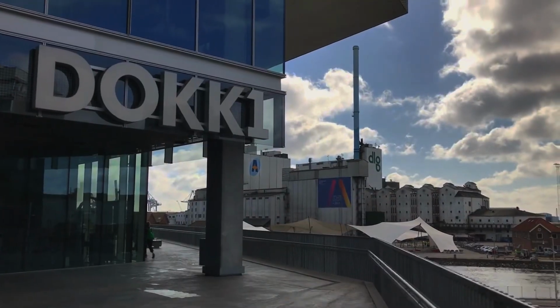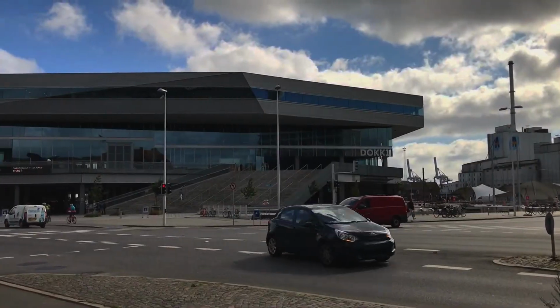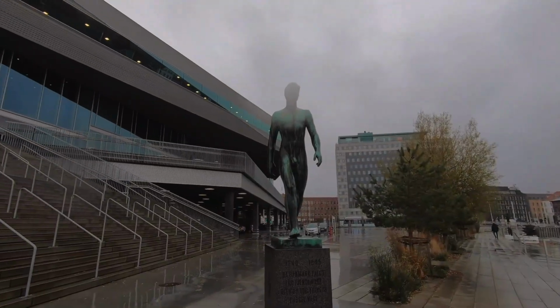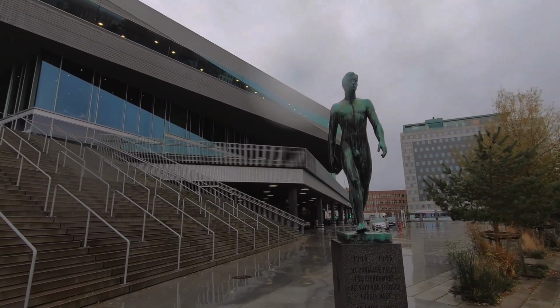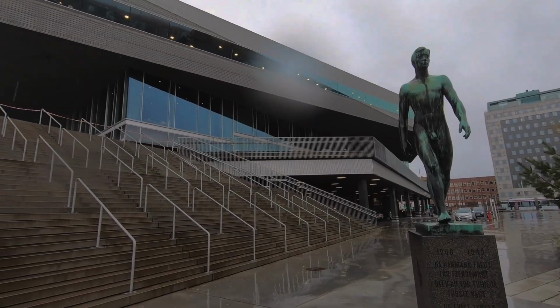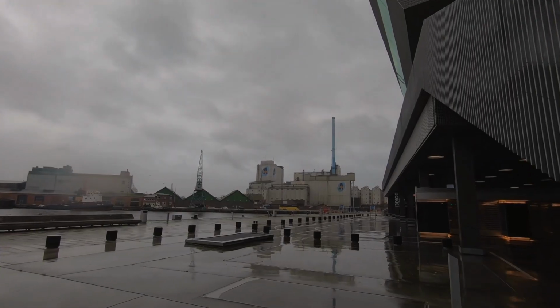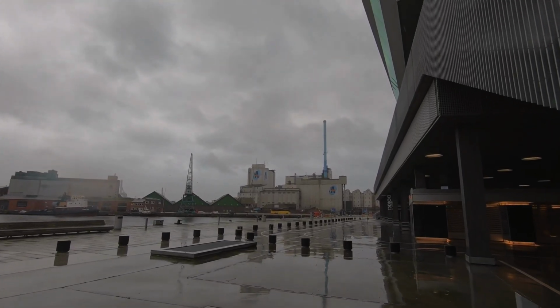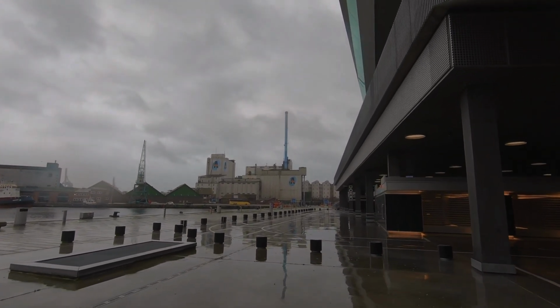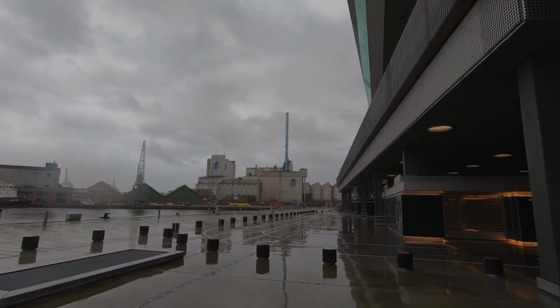Finally, visit Dock 1 and the waterfront, a symbol of Aarhus's commitment to innovation. This striking building houses the city's main library and cultural centre, featuring bold modern architecture right on the harbourfront. The surrounding waterfront area has been thoughtfully redeveloped with promenades and contemporary design that exemplifies modern Denmark's human-centred approach.